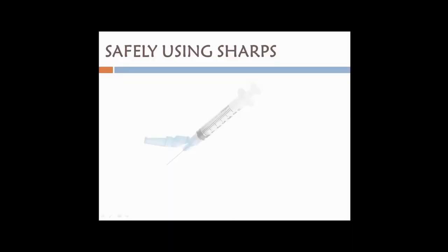Sharps include any item that can puncture, cut, or otherwise break the skin. Examples are needles, scalpels, lancets, and dental scalers and picks. Glassware and hard plastics that have broken, exposing sharp edges, are also considered sharps.